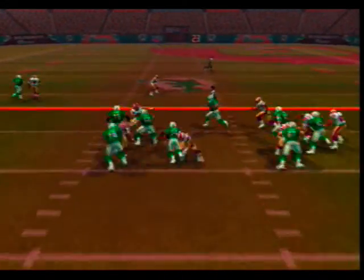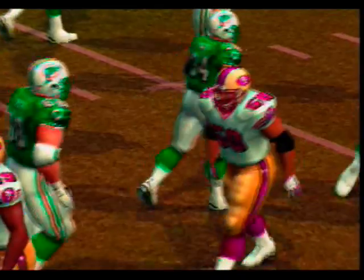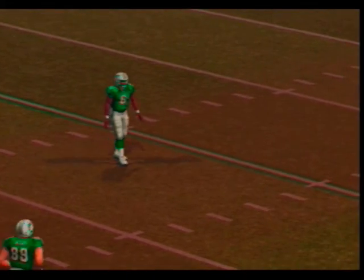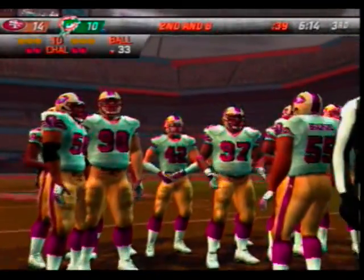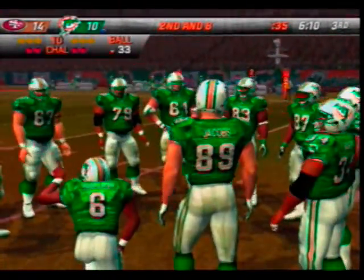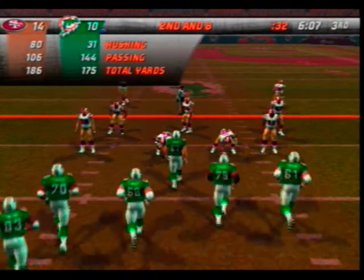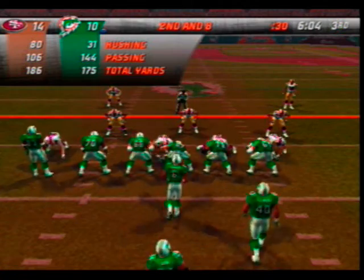Let's go. Let's go. A little misdirection. Number 50 is there on the stop at the 33. Baker, and very little help up front, maybe a yard or two on the play. Ball on their own 33. Ball on the 33-yard line.